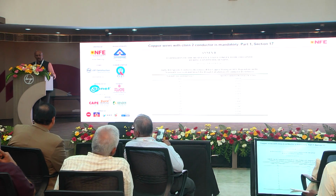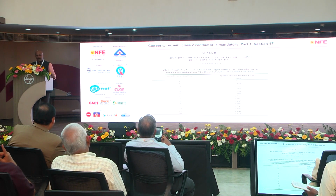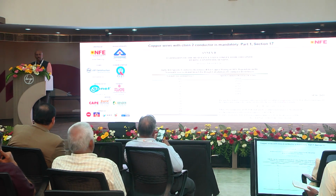This is very well given. In Part 1, Section 17, Table Annexure B, the resistance of the conductors is given for 30 degrees centigrade, and the calculation for other temperatures is also given.